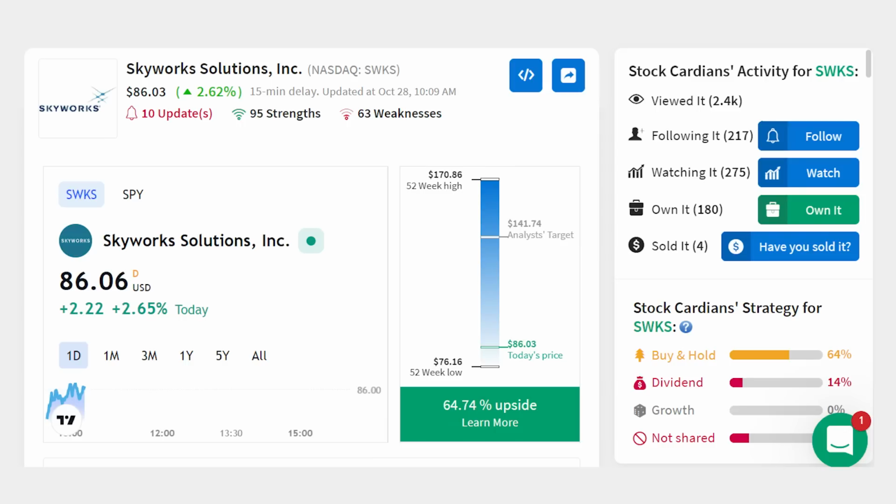Semiconductors is really where the growth is, and our next stock, Skyworks Solutions, ticker SWKS, has a history of innovation. Skyworks provides frequency components, so switches, filters, and amplifiers for the wireless handset market, along with other wireless connectivity devices. Because 5G uses a wider spectrum and band frequency, growth and demand for these components is booming and should continue to grow for years.